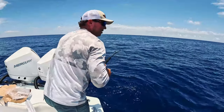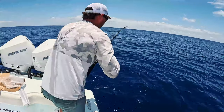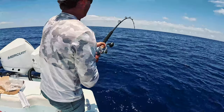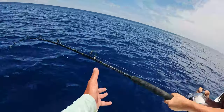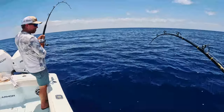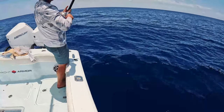Check your bait, you might have got one. You getting hits? Yeah. Bro, there you go. There he is, doubled up. We just had to get him back going. You got him? Okay. Oh, they're big too.